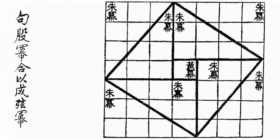A second proof by rearrangement is given by the middle animation. A large square is formed with area C², from four identical right triangles with sides A, B and C, fitted around a small central square. Then two rectangles are formed with sides A and B by moving the triangles. Combining the smaller square with these rectangles produces two squares of areas A² and B², which must have the same area as the initial large square.